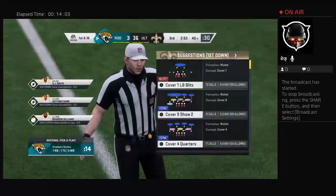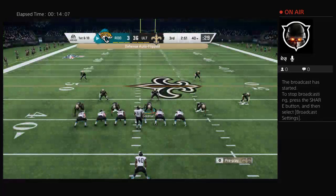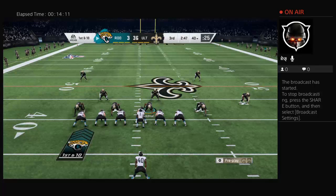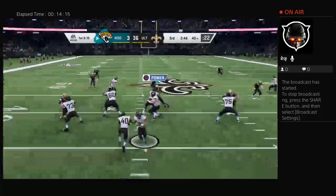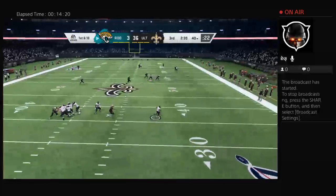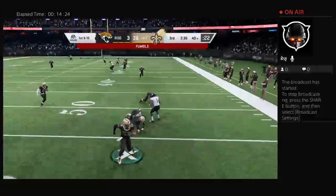Maybe a frustration penalty there because he's picked them apart. They've tried their best to get to him and haven't done it successfully. The penalty is a result of that hit there. So now a fresh set of downs. 1st and 10 after roughing the passer. Murray now to throw. They'll roll him out right. Murray fighting. Lost the football.